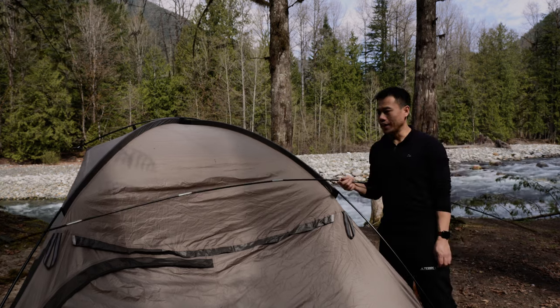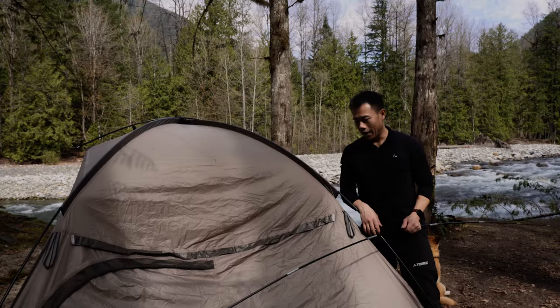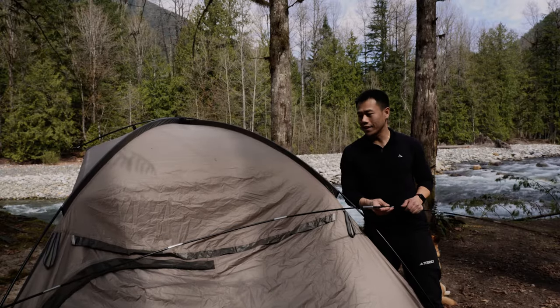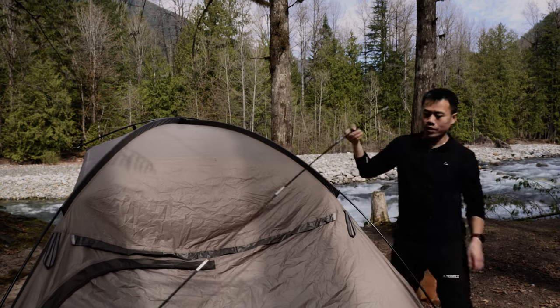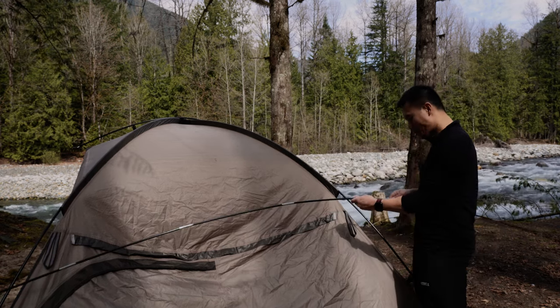Last pole here to the tent. I broke this pole on the last trip, which is in the last video. And when I got home, I found this pole from one of my tents. So it's almost the same length. It's a bit shorter, but it should work.